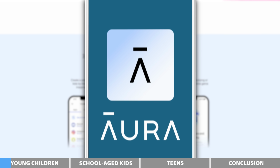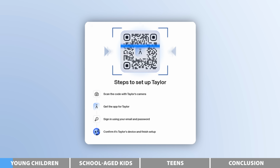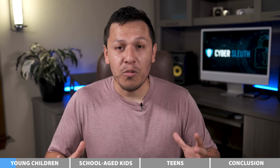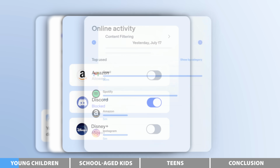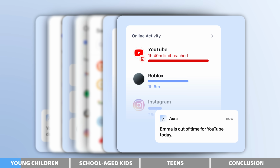I gotta say, Aura's the best app for Androids on that. Easy to set up, saves us a ton of time as we're chasing our little ones around, trying to get them to stay out of trouble, especially online. It's got really great parental control features, such as screen time limits and web features that I really love as toddlers and young children are learning to stay out of trouble on the web.